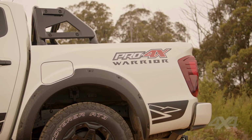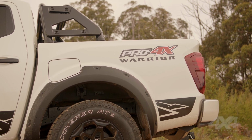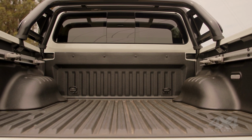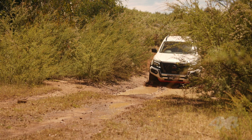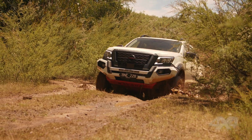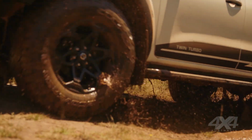Big bonus for the Pro-4X Warrior when you're comparing it to a Ranger Raptor is its payload and towing capacity. The payload with the 6-speed automatic as it is here is 952 kilograms. Get more with 961 if you get the 6-speed manual gearbox. That's another bonus as well. You can get this car with a manual, which we love. And the Warrior, like all Navaras, tows a full 3,500 kilograms.